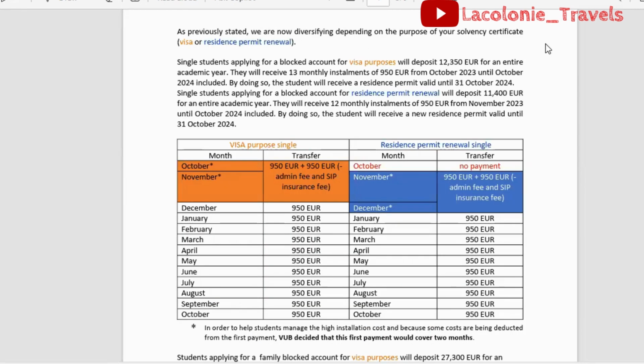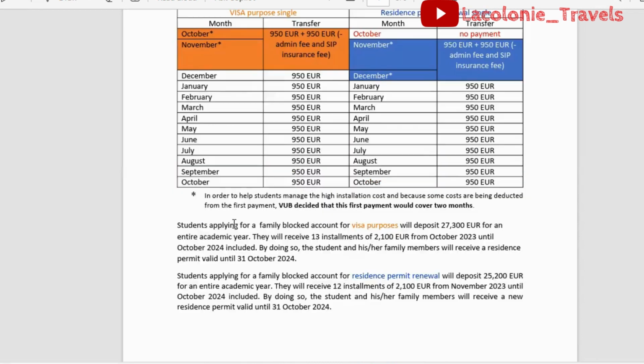If you're going to use the blocked account method, after you arrive in Belgium, they're going to pay you the money. In October, when you arrive, 950 euros plus any other fee. That's 950 in October, 950 in November, so that you can cover some expenses with regards to your studies, paying for insurance and other things that you're going to be paying when you arrive as a student. You're also going to receive 950 euros in December, and in each subsequent month. The students applying for a family blocked account will receive 13 installments of 2,100 euros, one for each month. So all that useful information here says that you receive the amount in installments. It means that you receive the amount every month to cater for your living expenses.